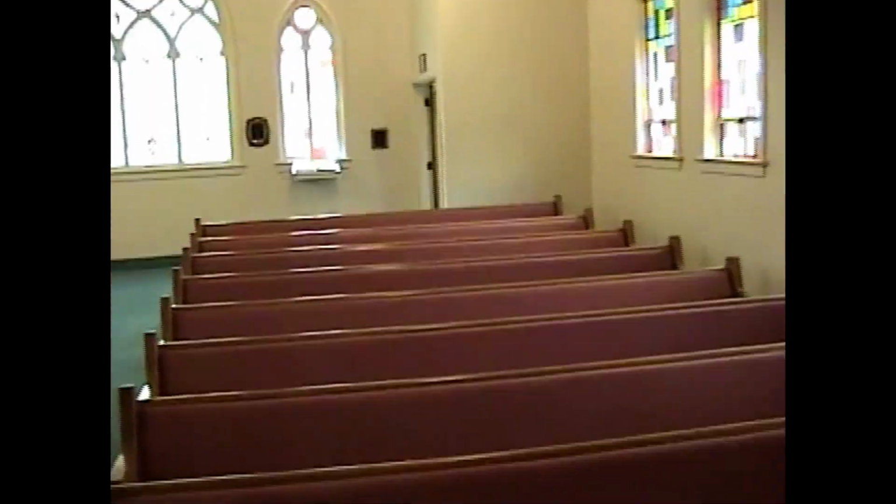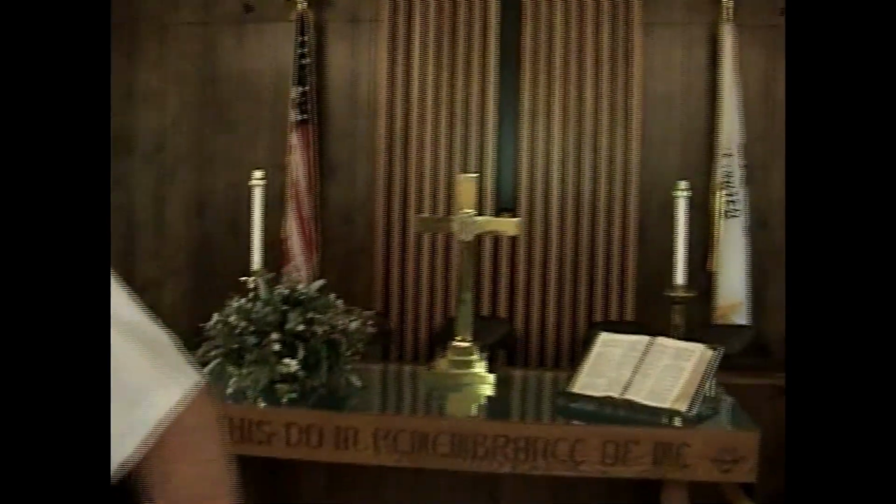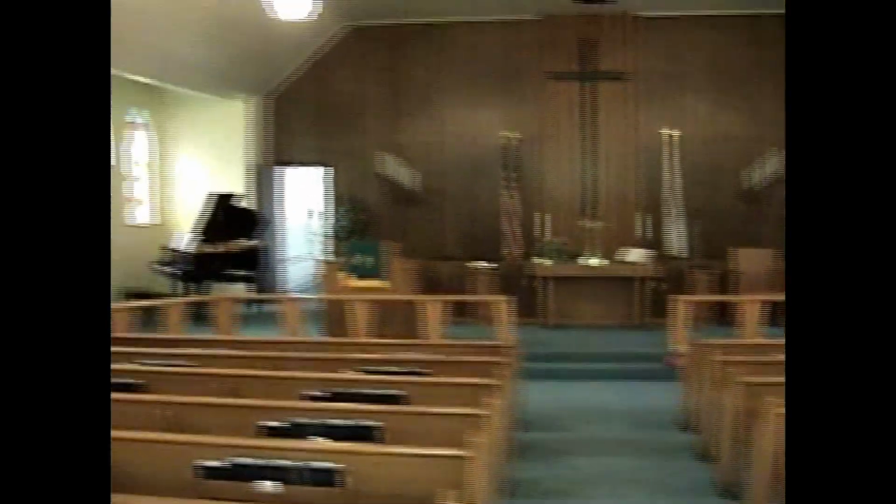How much of it's original? Well, all of it is. All except these windows here, and these here. This here is original. What year was the church built? 1923, I think it was.